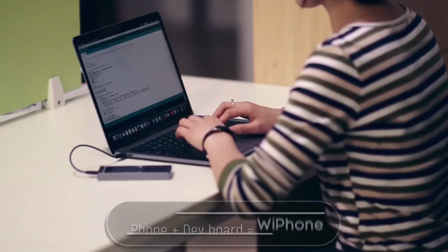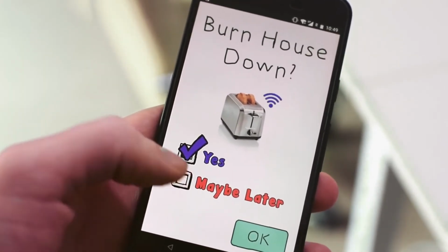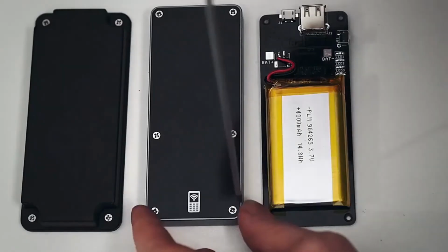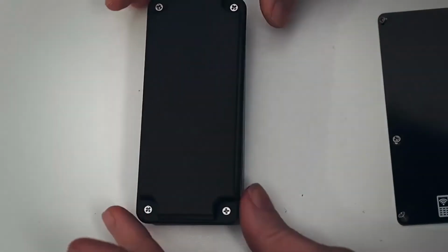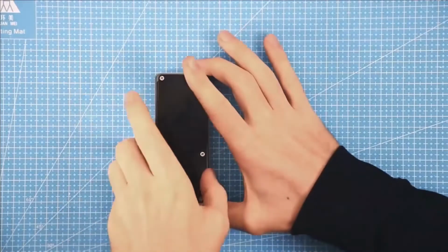What if we could easily develop our own apps instead of using the prepackaged ones from our friendly neighborhood IoT company? What if you could understand the whole OS and change it how you want? The WiPhone is designed for hackers, not passive consumers. You're encouraged to tear it apart and repurpose it. You're allowed to change the firmware from the ground up.